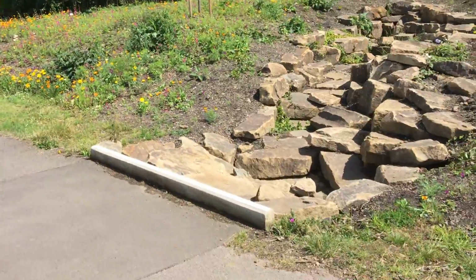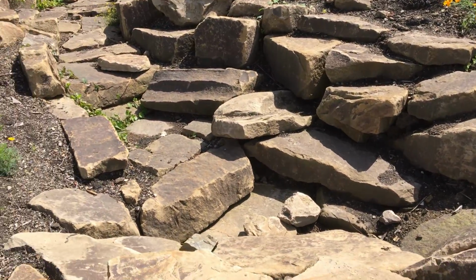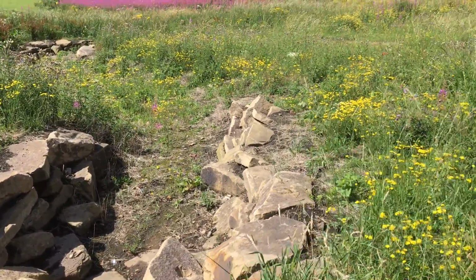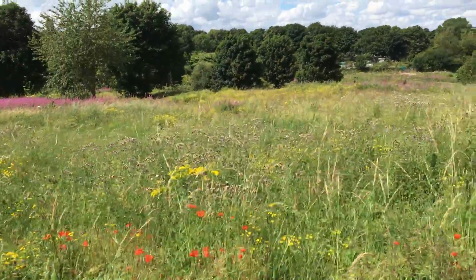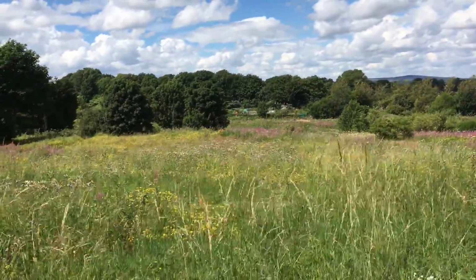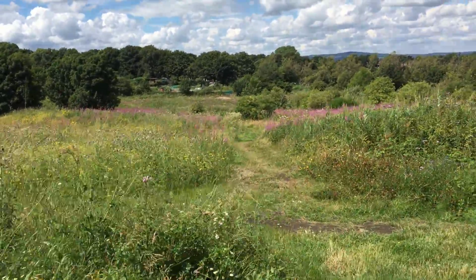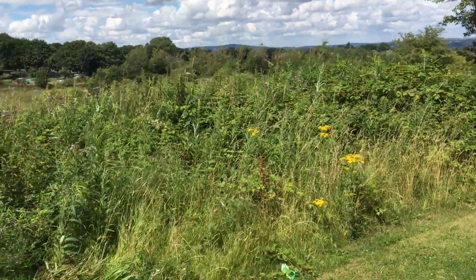So all this looks new. I would imagine there's some kind of stream there, so they've kind of provided. I would imagine when the weather gets really bad that will probably flow, but in midsummer it's probably going to be a dry stream. A few allotments there, and then you can see the cemetery behind. It really is a fantastic space.